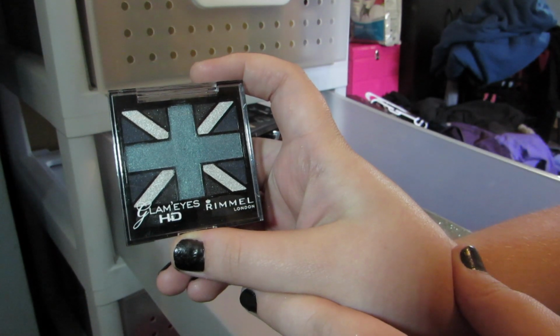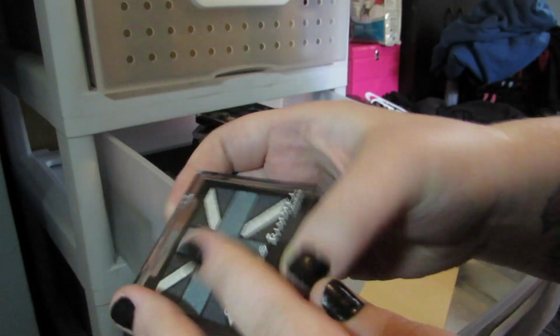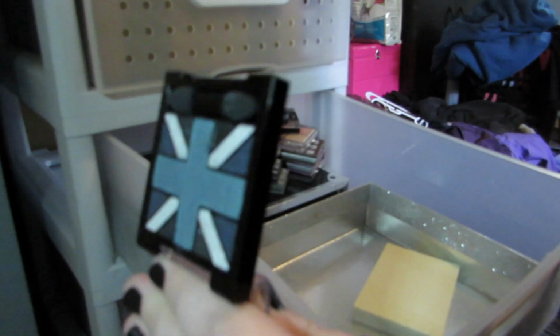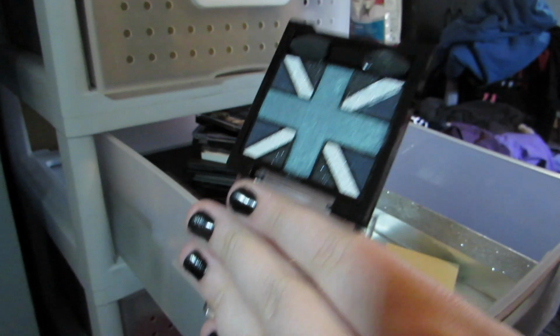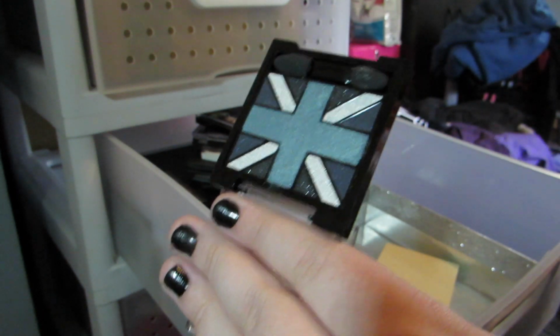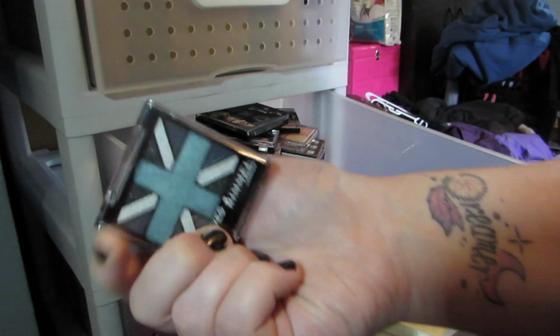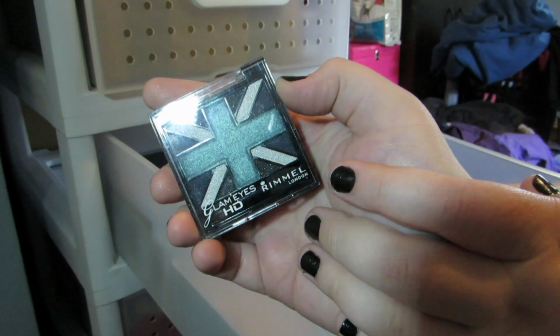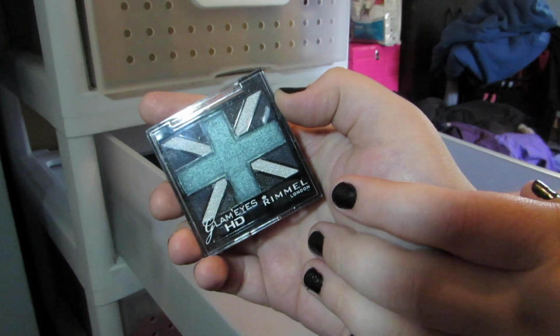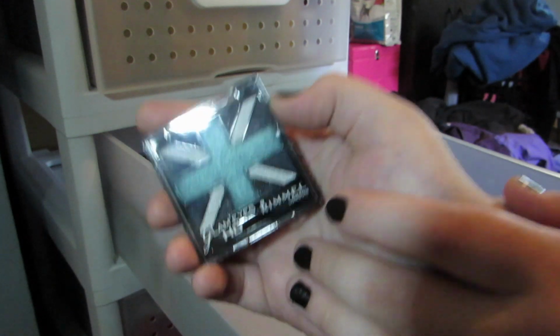This is a Rimmel Glam Eyes HD quad that Danielle also sent me in our makeup swap. I'm actually not a big fan of blue, but when I swatched these, they look really nice to incorporate into other makeup looks that I could possibly do. I forgot to say the name of this. This is called Royal Blue. So I will be keeping this. I do plan on doing a one brand tutorial look using Rimmel, and I've got 99% of the stuff that I need to be able to film it.